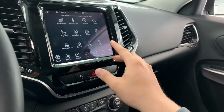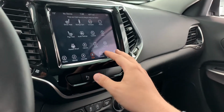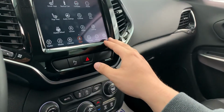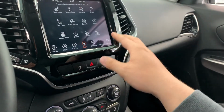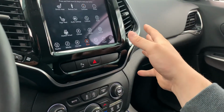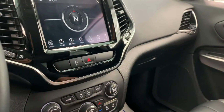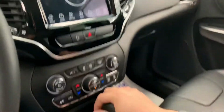You can actually change these buttons if you wish to do so, and put certain other things down here in your hotbar. If you wanted to put your driver's seat button down here in your hotbar instead of, say, radio or something like that, you could do that. Lots of options there. It does have the compass feature built into it. It does not have navigation.